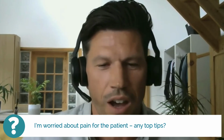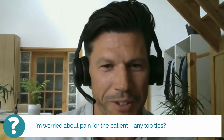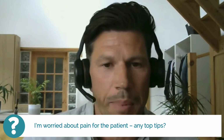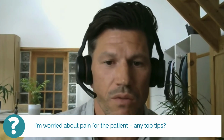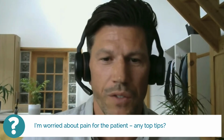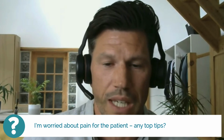It's very hard once you've actually felt the Debrisoft to imagine it causing any discomfort. Secondly, I touched upon this earlier, if you can get a patient to use it on themselves, it removes that anticipatory pain, and quite often they'll do a very, very good job going over their wound or skin.